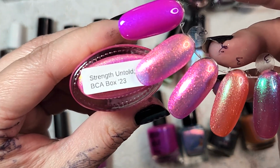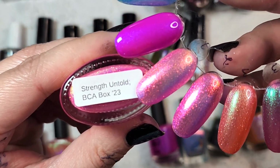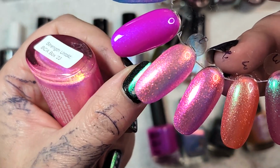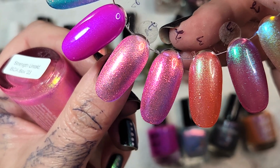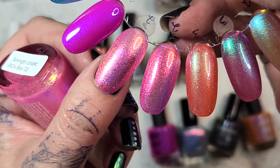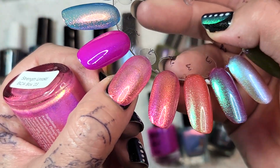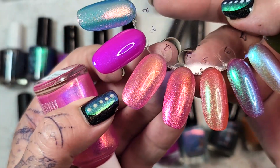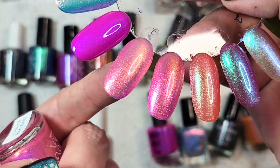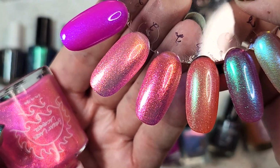Moving right along to the Great Lakes Lacquer, this is Strength Untold, also in 2 coats with a glossy top coat, and as I mentioned, this one is a lighter shade of pink. It does have very similar shifts to the one from Cupcake, but like I mentioned, I think you do get a slightly lighter look there on the nail. So I do think if you were to have like one on each nail, I think you would be able to tell that you were wearing different polishes.